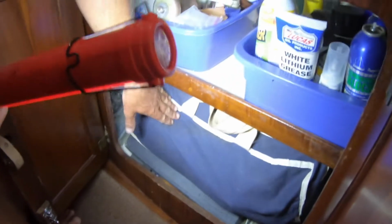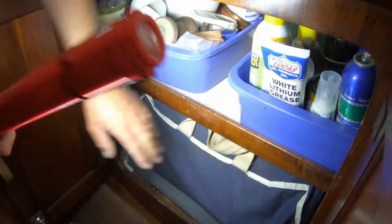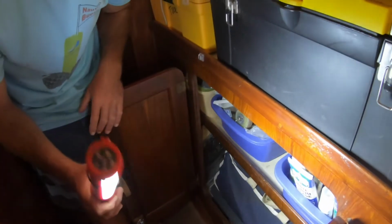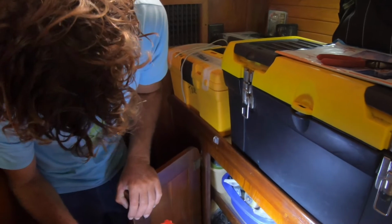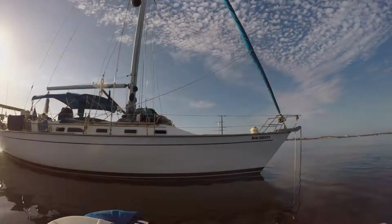We've got spare engine parts and belts and miscellaneous spares, spray things, hose clamps, fittings, greases, more tools, plumbing kits, spare O-rings and washers, spanners, socket sets, filter wrenches. We've got enough tools on this to basically rebuild the whole boat if we have to.